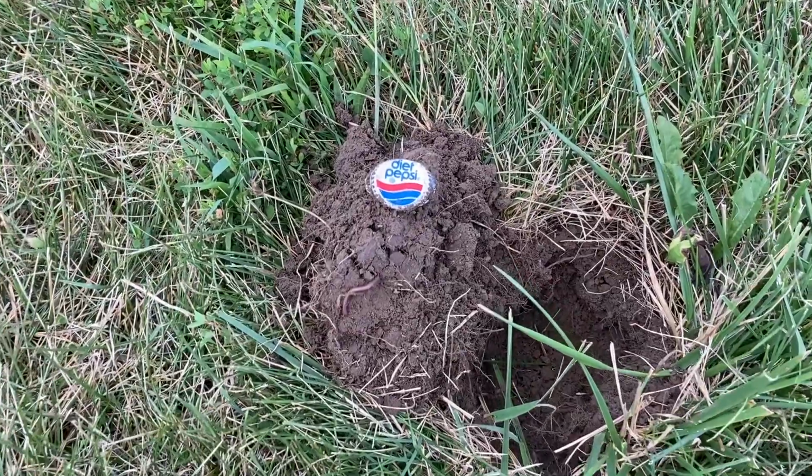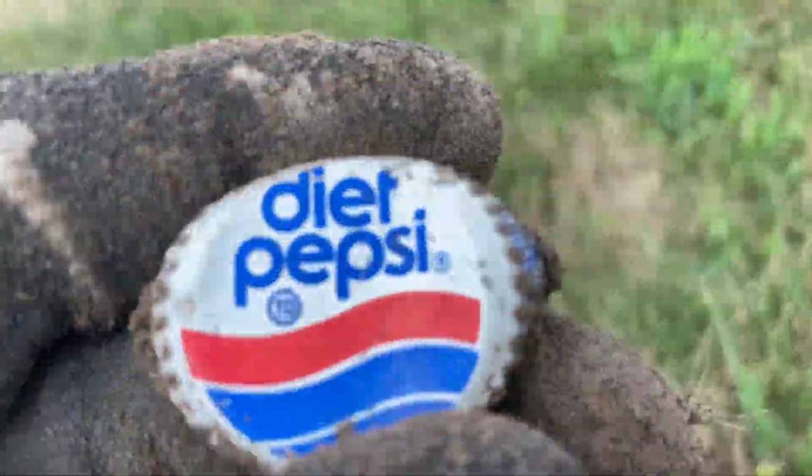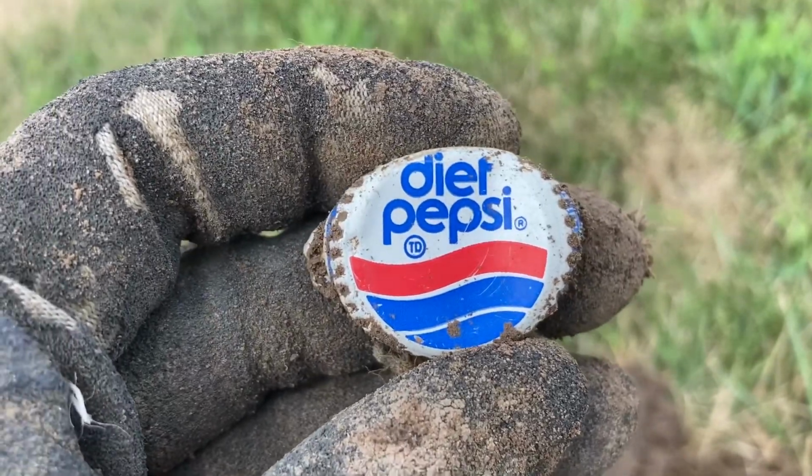Check that out. There's a bottle cap straight out of the 1980s. It's about 4 inches down. I love that old design. That's pretty neat.